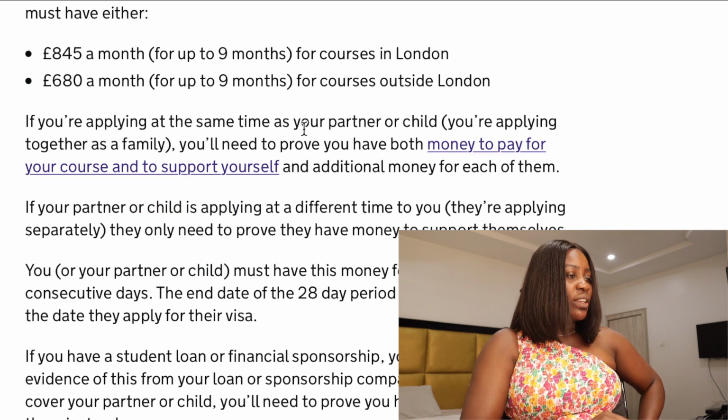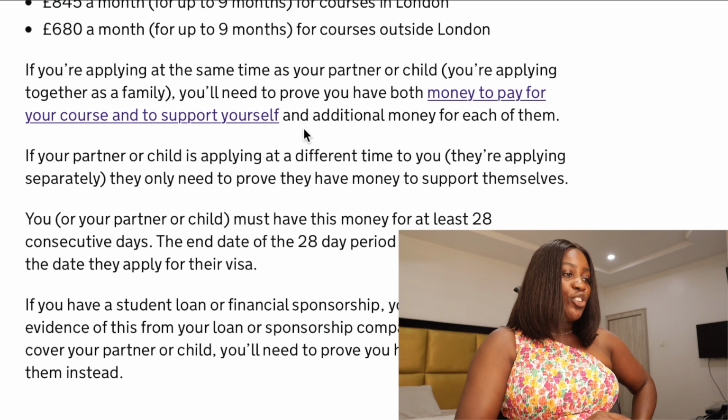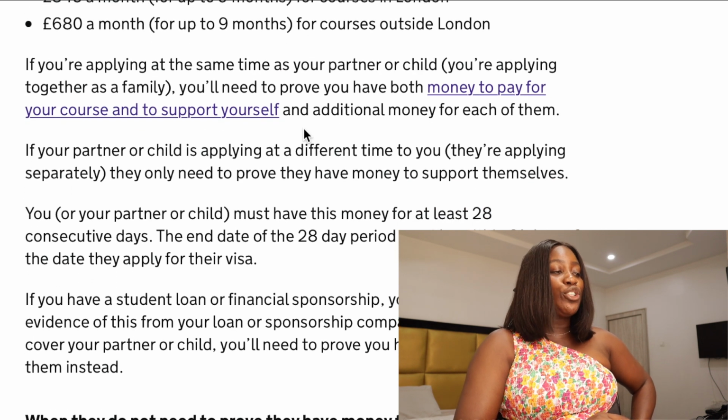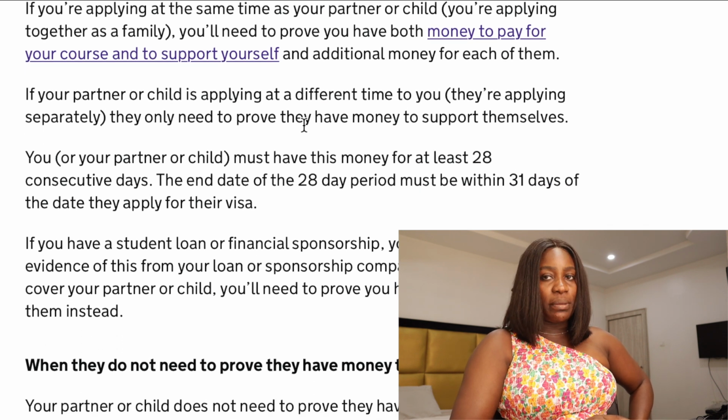That's pretty fair. If you're applying at the same time as your partner or child, you're applying together as a family, you will need to prove you have both money to pay for your course and to support yourself, and additional money for each of them. That means if while applying for my visa, I'm also applying for them as well, all the money we need must be there.